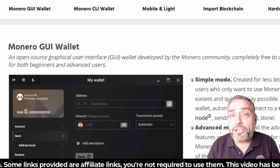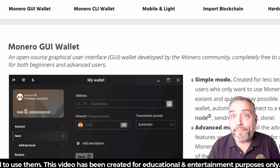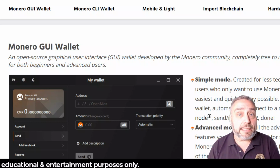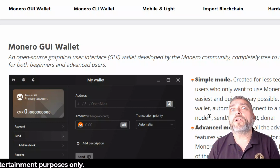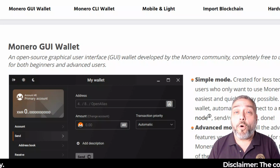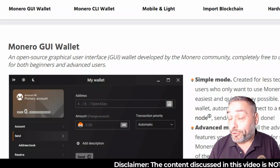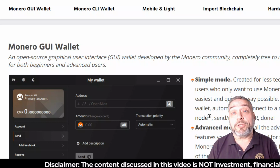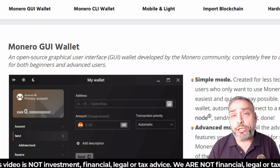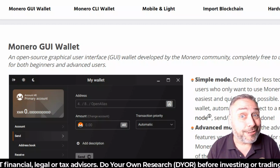Now, a couple of things to note. Once you download the wallet, you're going to have to then download the blockchain. Depending on the processing power of your computer, the amount of time it's going to take you to download the blockchain will vary. For me, I use a dedicated computer for staking and mining cryptocurrency. I'm going to suggest, for security purposes, that you do something similar. So consider a separate device with regard to running your Monero wallet so you can mine and earn some Monero.